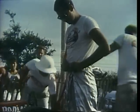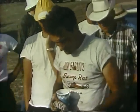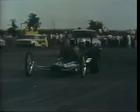Then the first call goes out for AA dragsters, and the old swamp rat has made it again. There's been 38 elimination runs in this class, and Don's ETs have been slower than most of them. But can he do it one more time? Watch Garlits get a perfect start. And although it was close, Big Daddy wins it.